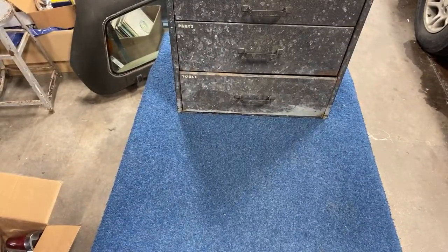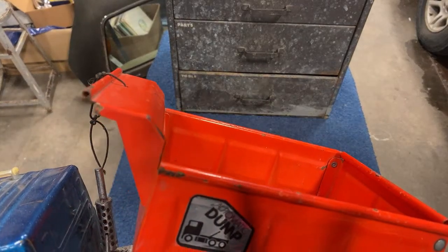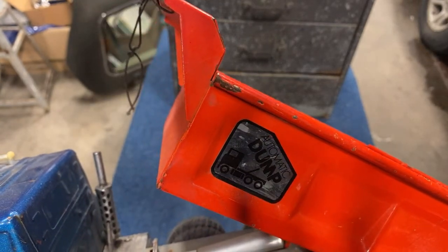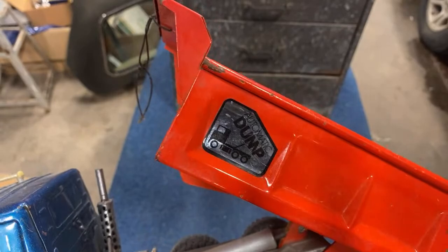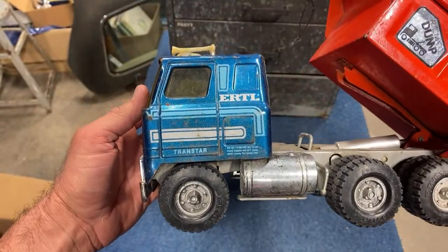We'll start off with an International. Now, this dump truck was one of those where, at first, I saw it and thought, that's not that old. But then I realized some of the stuff that we don't think is old is getting old. So we're going to start checking some of these out, with the automatic dump, on this Ertl Transtar International.